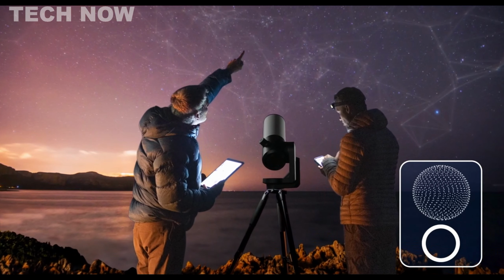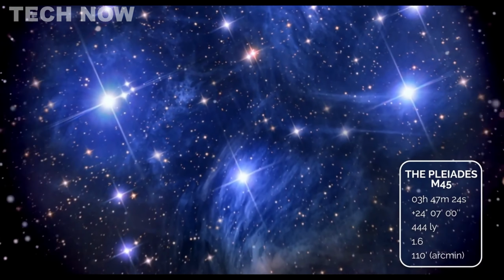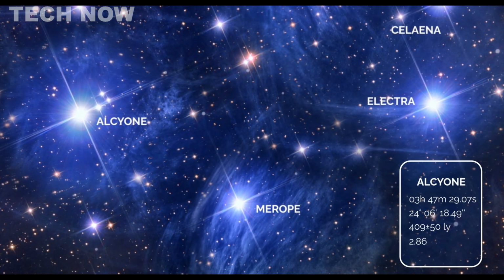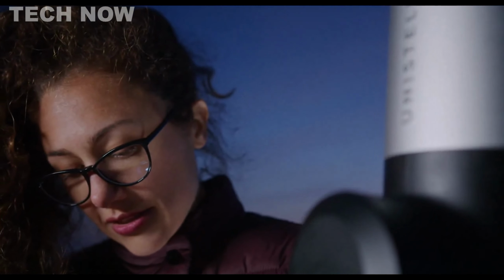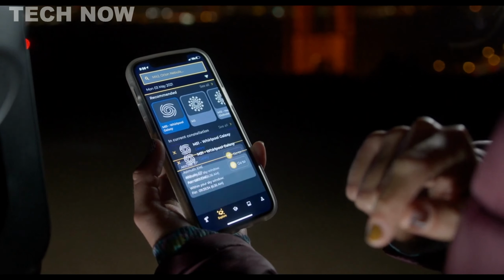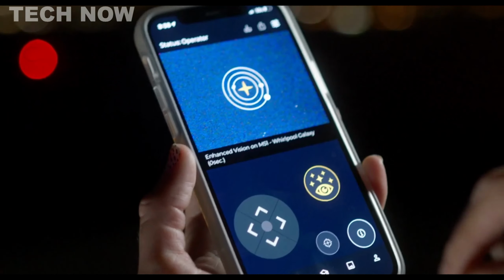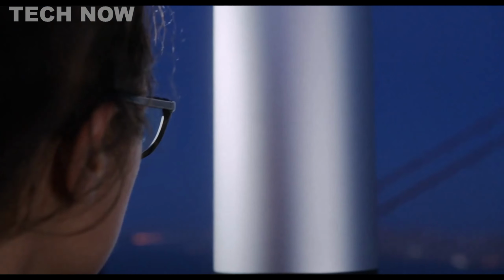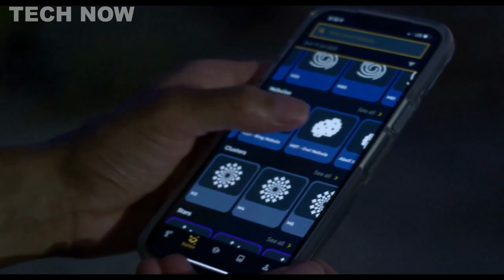Unistellar's accompanying app elevates the experience further, offering educational content and automating the viewing process. Users can easily locate and learn about celestial objects, receiving real-time information such as distance from Earth, size, and age. The telescope's impressive 7.7-megapixel resolution captures astounding detail and offers exceptional zoom capabilities, allowing enthusiasts to explore the vastness of space like never before.